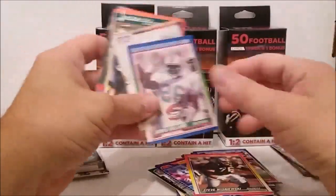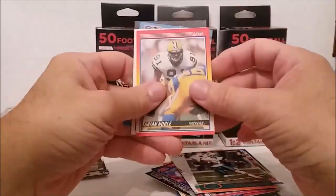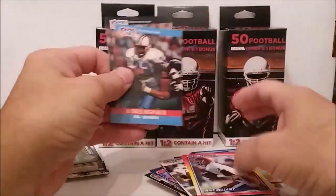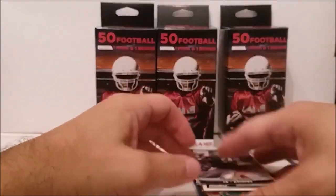Steve Wininski. We got the good names here today. Jairus Williams. Autry Denson. Ryan Noble. Ooh, here's a rookie. Mike Bellamy. Wrong rookie for whatever. Alonzo Highsmith. Don Mosbar. Tim Benson. Thomas Benson. Whatever.